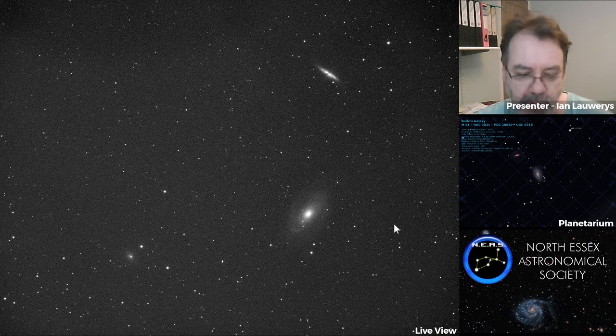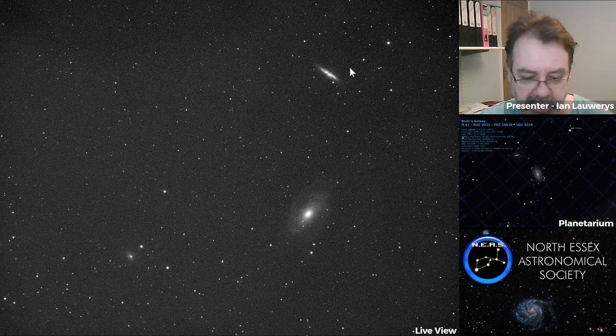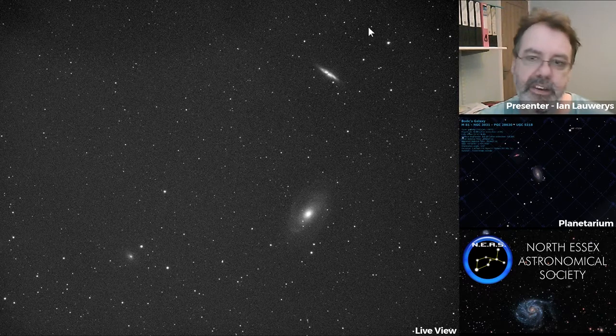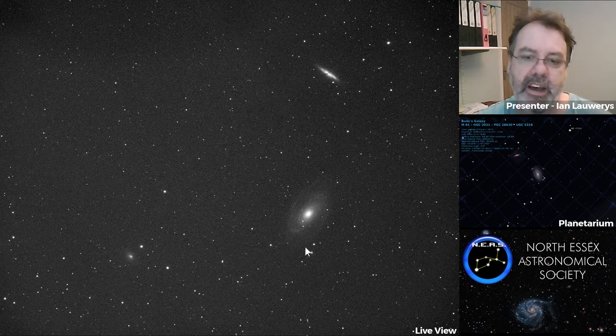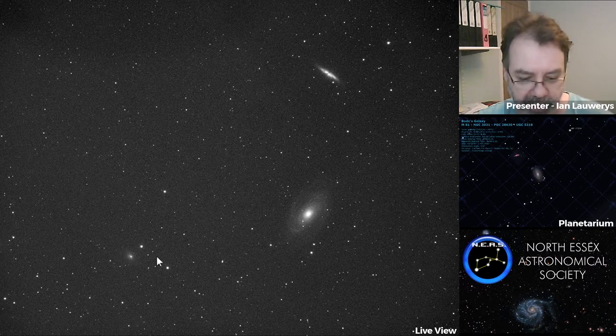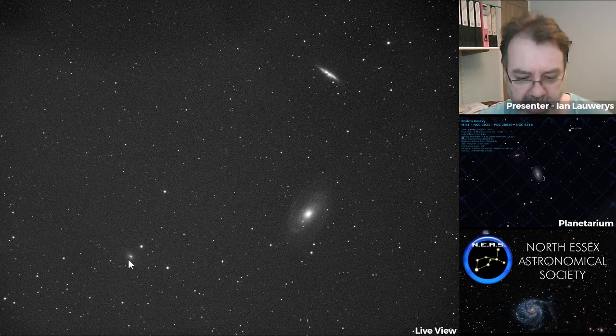So M81, this one here, is about 12 million light years away, and so actually is M82. They are very close together. They are both 12 million light years away. They are actually interacting with each other gravitationally, a bit like we're being pulled towards Andromeda, and Andromeda's being pulled towards us. These two have already had a bit of a brush with death, as it were. And over here we have a third galaxy. It's a much smaller one. So this little fuzzy patch here.